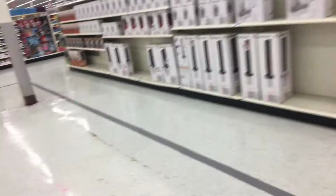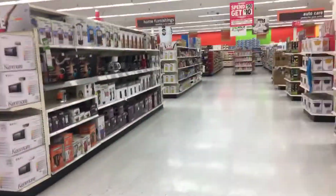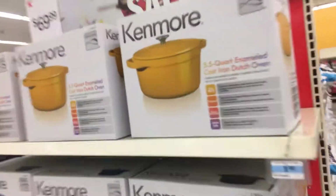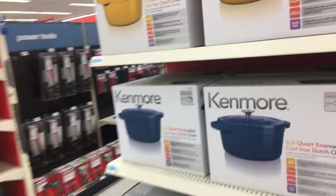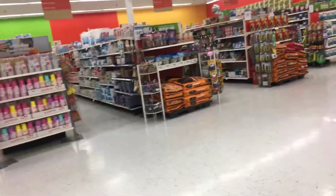But now back into the more Sears type section. So got the Kenmore products. These cast iron Dutch ovens are awesome. Like, I got some at a Sears that's nowhere near here when it was closing. And, well, they're awesome cookware.